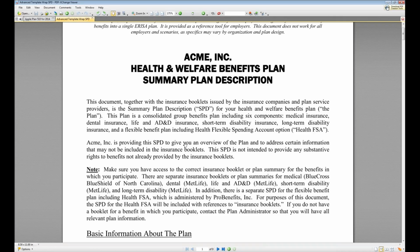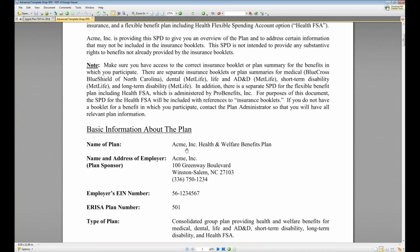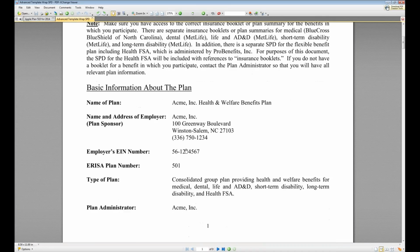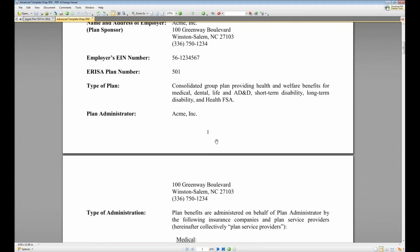And so Acme Inc. needs a legal document. This is the legal document that consolidates those plans and allows Acme Inc. to keep a single SPD and file a single Form 5500 for its plan 501 in this case, as you see on the screen. So we've got plan name, the employer information, the plan number, the plan administrator, because one of the values of the wrap SPD is to fill in the gaps.